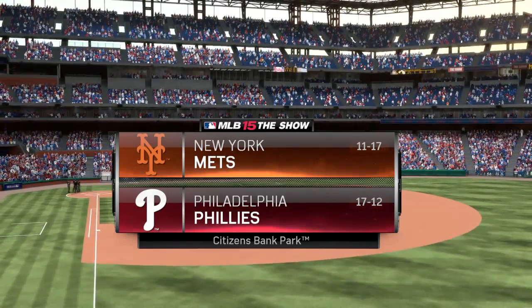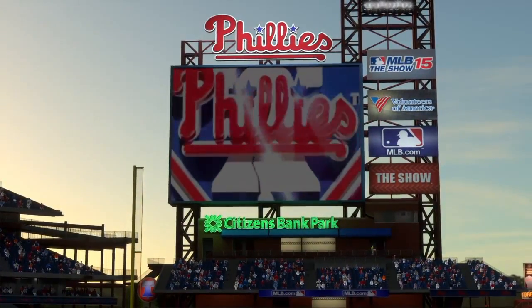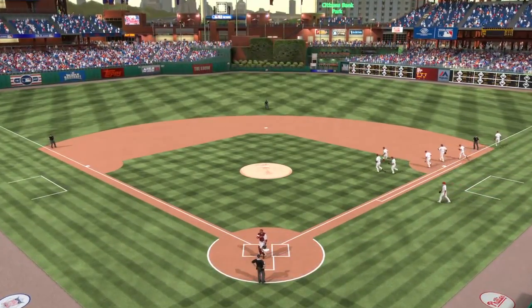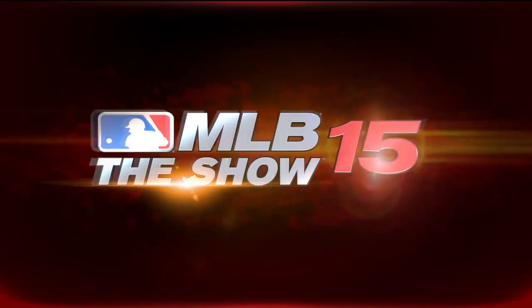Phillies coming off a 1-0 win against the Atlanta Braves, when Ethan Martin pitched a one-hitter and was taken out in the eighth inning for Jonathan Papelbon. But the Phillies hung on with a 1-0 win. Now here at Citizens Bank Park, they host the New York Mets for three, all on the Video Game Network.